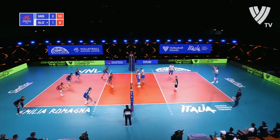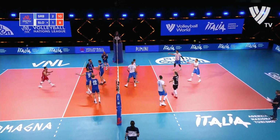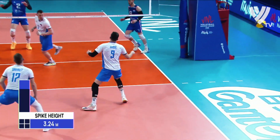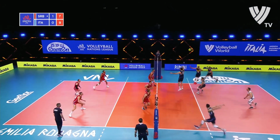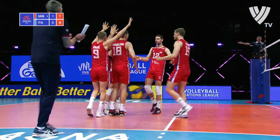And we're off the tape. Right to Ivovic. Loses Podroscanin, to know exactly what side he's going to put the hit if the set comes to it. Block back! Brilliant!